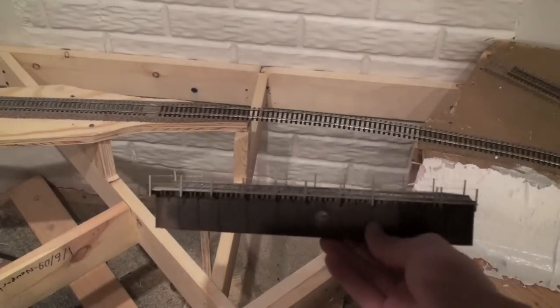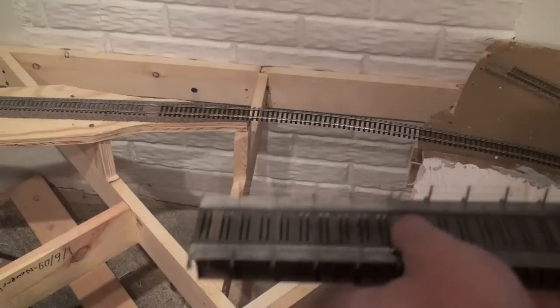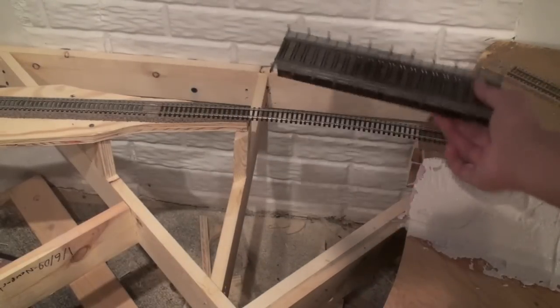This is an Atlas bridge, one of those girder bridges. Great looking model. It's got all this detail along with the walkways. That's going to be going right there. I've got that all spaced out already.